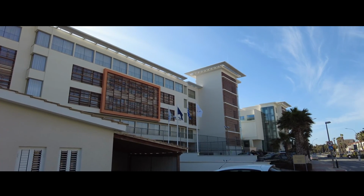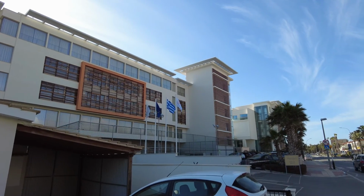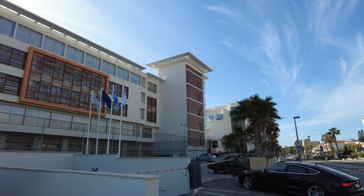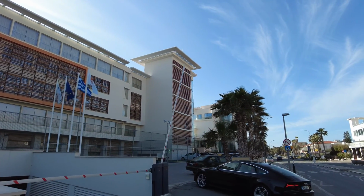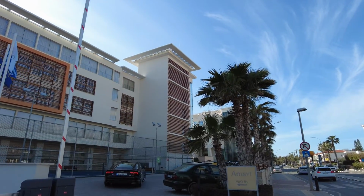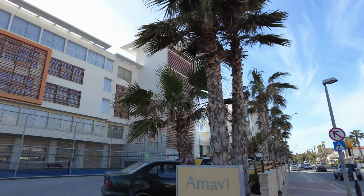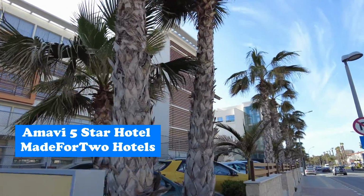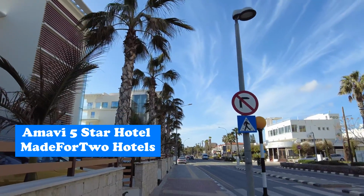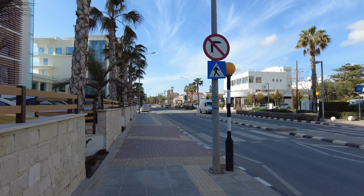So the first hotel we've got here is the Amavi Hotel. It's a five-star, adults-only resort hotel. It's beachfront. It was built or completed in 2020, so pretty much just in time for the pandemic, but is open fully now.